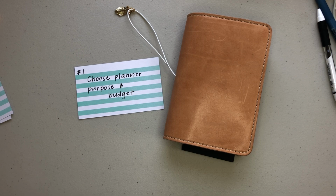So my first tip is for you to choose your planner purpose and your budget. So what I mean by a purpose is, what area of your life is this planner or notebook going to be working for you? Is it an actual budget planner? Is it for a home binder? Are you going to use it for school or work? Are you going to use it for journaling and wellness? Or do you have a small business and you need a business planner? I think figuring that out in the beginning definitely makes a difference.